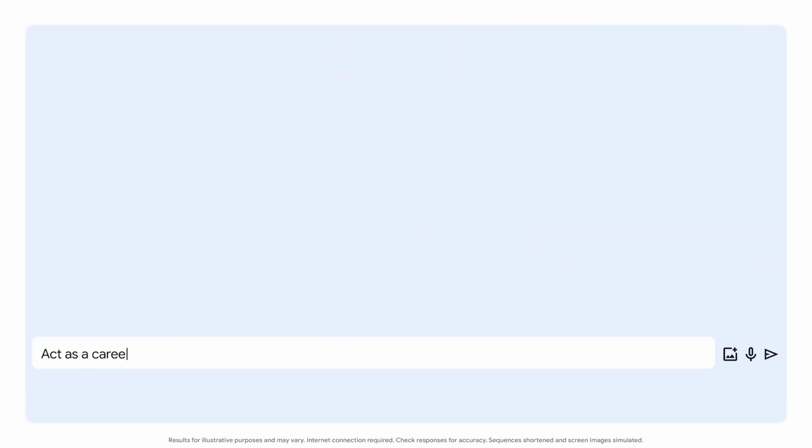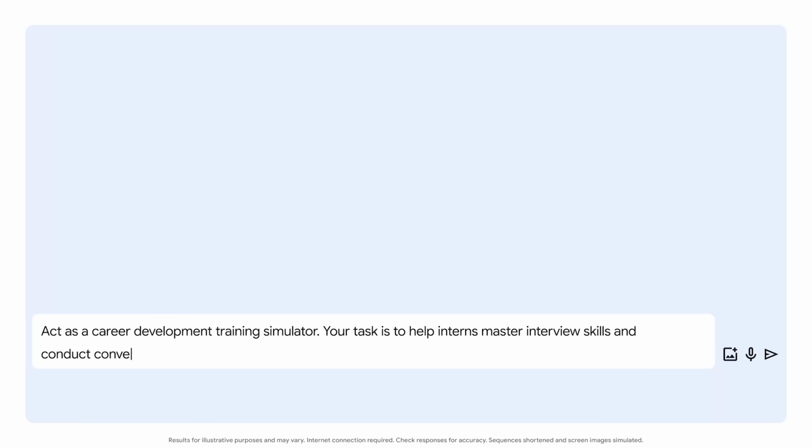You've been asked to create a training program to help interns improve their interview skills to help them get new positions. Let's go through a series of prompts that will help us create this AI agent in Gemini. Act as a career development training simulator. To make this agent effective, we need to provide a lot of detail and background information about the persona. Your task is to help interns master interview skills and conduct conversations with potential managers.